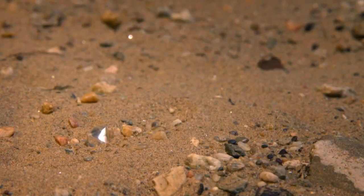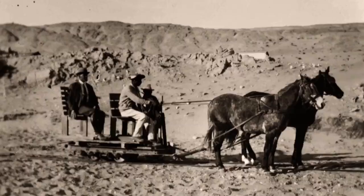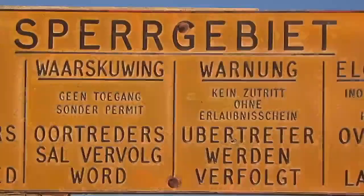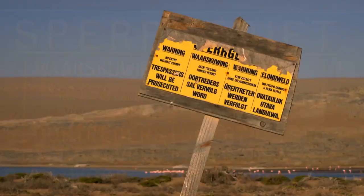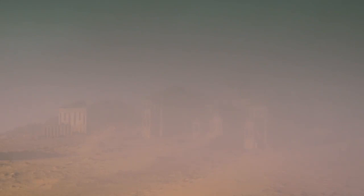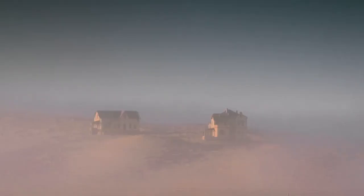Diamonds lying on the sand. Diamond fever broke out in 1908. Horses briefly played their role. Until it was all closed down. Early Atlantic mists shroud a region of forgotten, abandoned dreams. The ghost towns of Africa's Wild West.